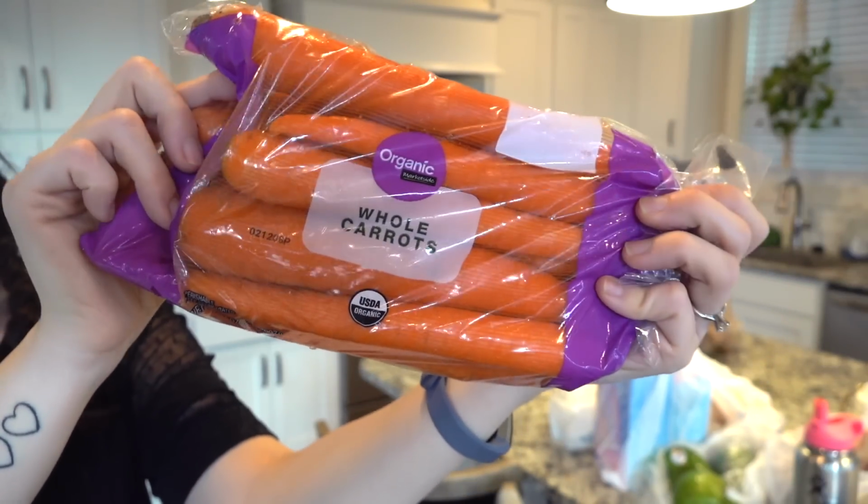All right, so the first thing I got from the produce section is this bag of organic whole carrots. And I wanna say this bag ran close to $3 or something like that. But it's cool because they have so many organic options now at Walmart. I'd say probably 30%, 40% of their produce you can find organic, depending on the store. I know obviously each store across the US is different.